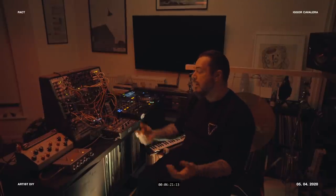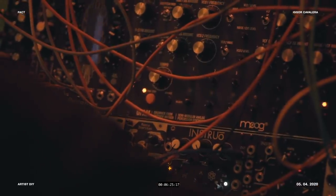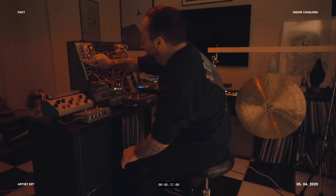My setup, I don't know if you can call it unorthodox, but it's just something that I feel comfortable with, you know, not something to please anyone but myself.